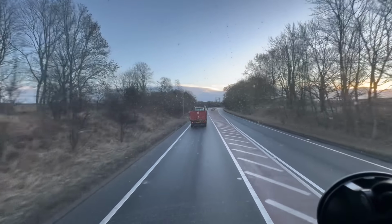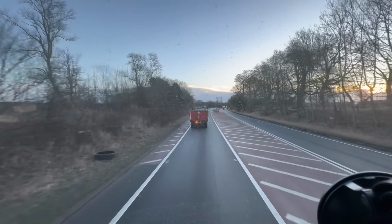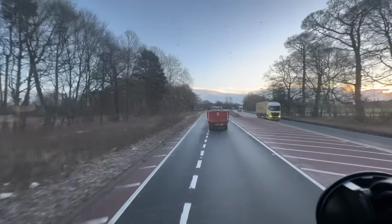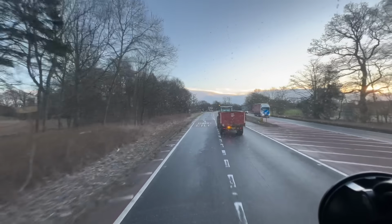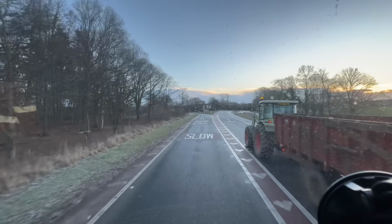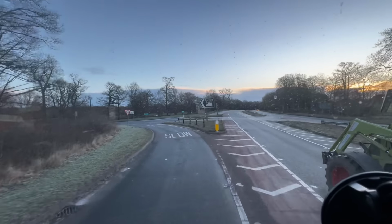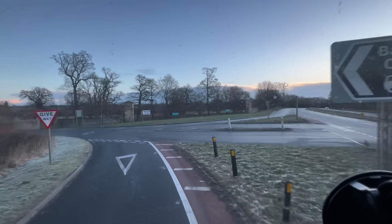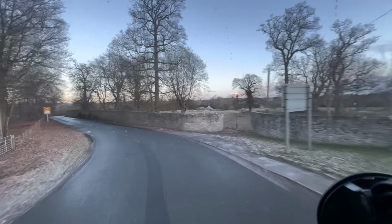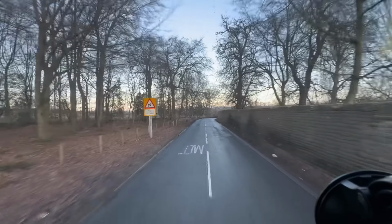So we're just, hopefully this guy doesn't go the same way as we're going, because that would be frustrating, because then all that time we made up, no, he's not going that way. So I just thought I'd jump on, because obviously this is the only bit of work really I've done this week that's been in the daytime. So yeah, we're going to shoot off down into Barnard Castle. Should be able to see a few little bits and bobs on this little bit of road. It's the only actual lorry route into Barnard Castle.